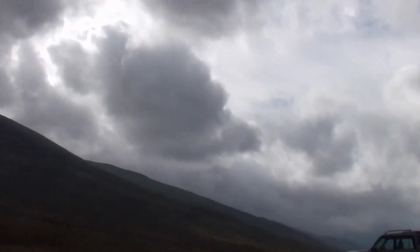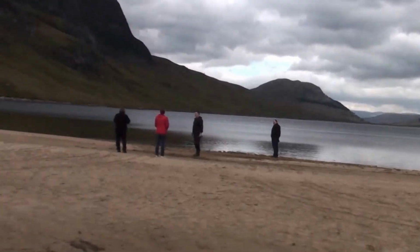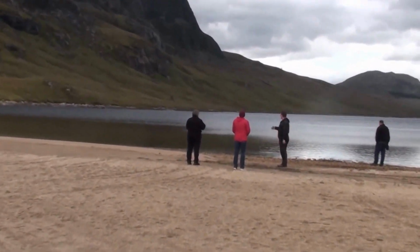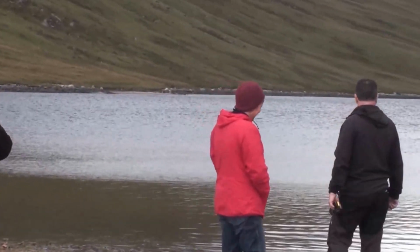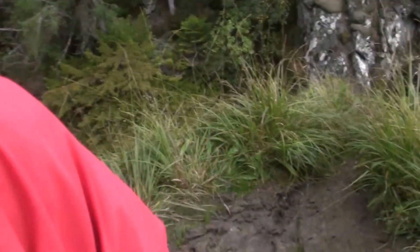We're in a Land Rover. There's Denise. Don't take a good camera.